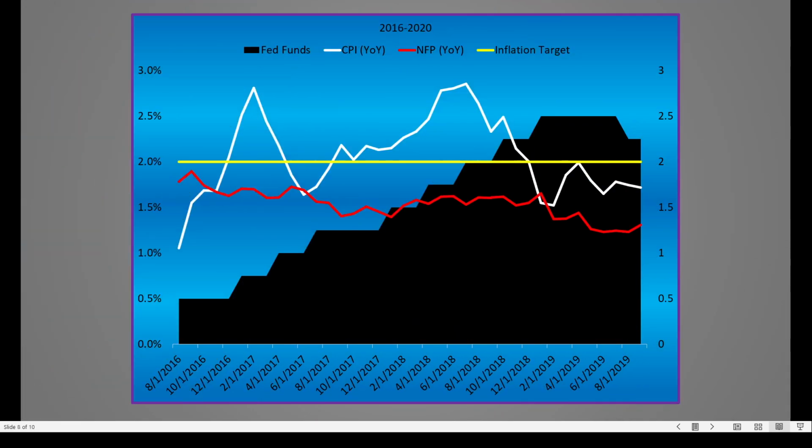Now, fast forward to 2016 through 2020, a rather stagnant jobs market. The red line is chugging around 1.5% on a year over year basis. I would not consider this to be a great economic condition. Inflation starts to rise. The Federal Reserve raises interest rates. Again, 2016 through 2019, the Federal Reserve raised rates, but only gradually, from 0.5% up to 2.5%. Very gradual increase in interest rates. So we see the Federal Reserve topped off at 2.5%.